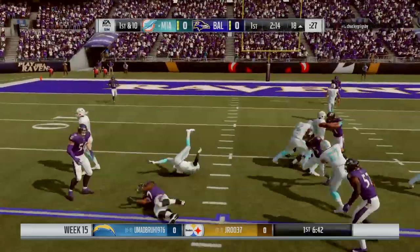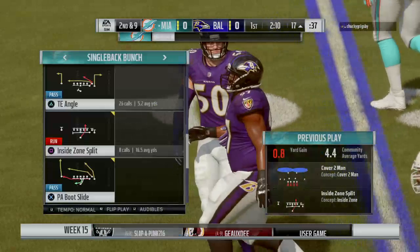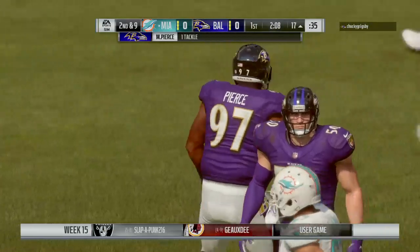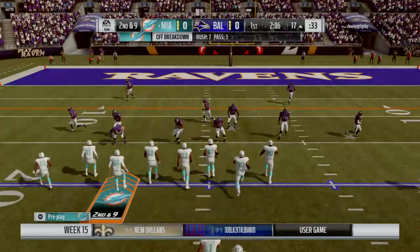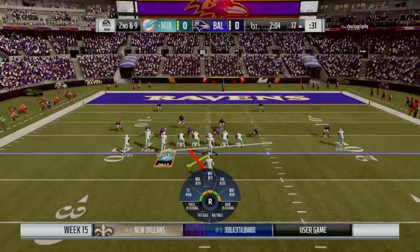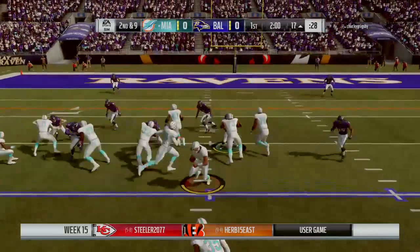A handoff to Mixon. And he'll get this one down to about the 17. Just a yard on the pickup there, and it'll bring up a 2nd and 9. And the big fella stuffed that one up in a big way. I think doubling him has to be a priority because you can't move up to the next level if you don't take care of him first.